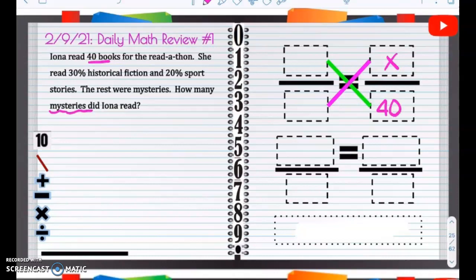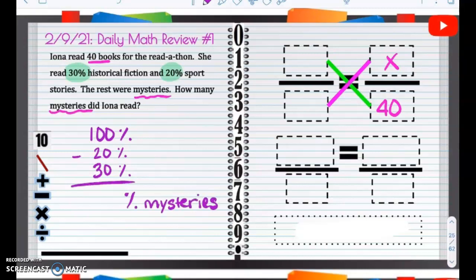But for the percent for mysteries, we need to take this 30% and this 20%, and we need to subtract both of them from 100 because 100% is everything total, right? 20% were sports stories, so minus 20%, and then minus 30%, which is the historical fiction stories, and then we'll get the percent for mysteries. So the 100% total, the 20% were sports, 30% history.